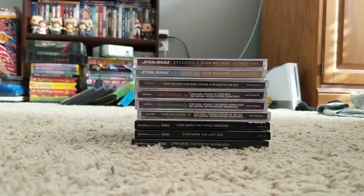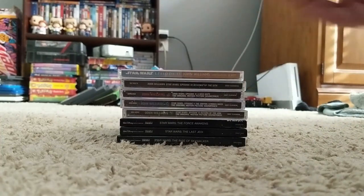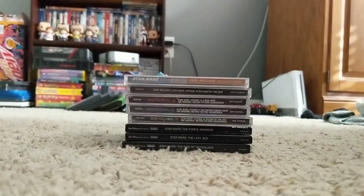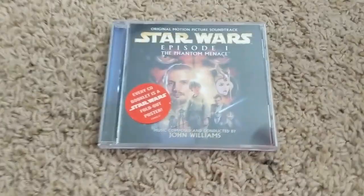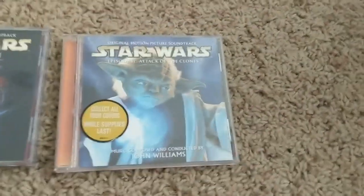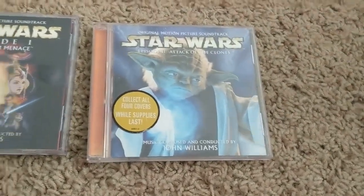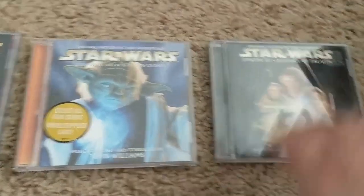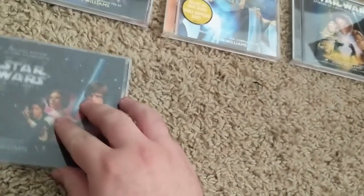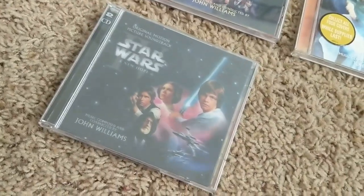This is the mainline Star Wars soundtracks. I've got all of them here. You got Phantom Menace. You know what? This camera angle is just odd. We're going to pick it up for this. You got Phantom Menace right here. The Yoda variant of Attack of the Clones. Revenge of the Sith. The lenticular cover of A New Hope, the 2-CD set.